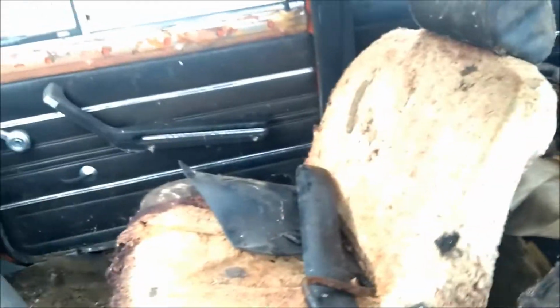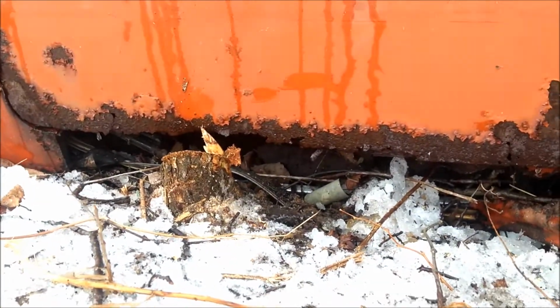The fun part is the fact that on this side, you can see daylight. There is absolutely no rocker panel left on this thing. Not even a little bit. So, yeah, that's going to be an interesting one.